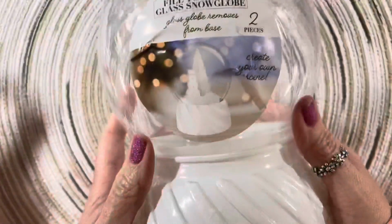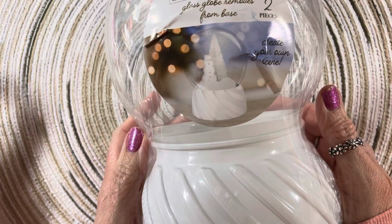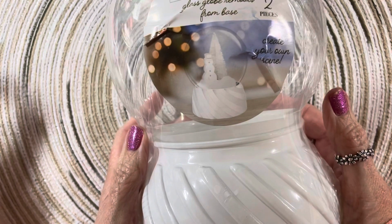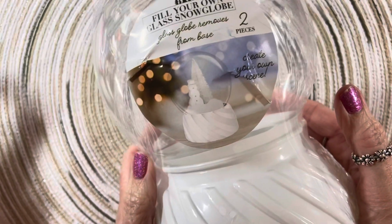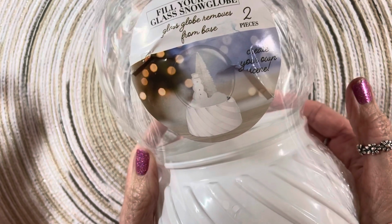And then I got lucky enough to find one of these snow globes, and I found her in white. I don't know why I'm calling it a her, but anyway. So I got this glass snow globe, and I picked up one of those. So that's all I picked up from Target this time.